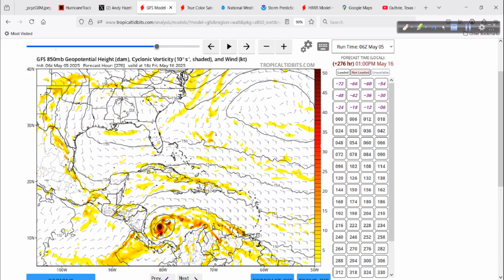Understandably. But you have to note, this is 276 hours out, and the GFS likes to do this. It's just one of its flaws. The problem is, at hour 276, we don't know if this is going to be real or not. Most of the time it's not, and we know that, and that's why I don't post some picture of that as my thumbnail, trying to scare the heck out of everybody.